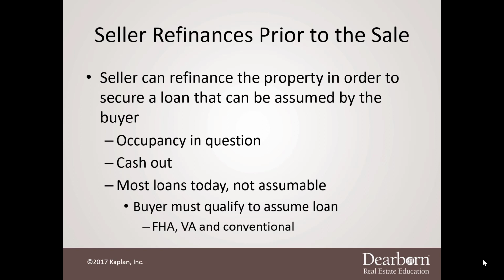Well, here's where more problems come in. We already talked about the question of occupancy for the seller. But if somebody wants to purchase a piece of property and refinance it, there are some time limits they have to respect. The first one is to get cash out of the property. You normally have to wait 6 months before you can pull cash out on a piece of property. But in all, the seller is not being honest with the lender when they're going to refinance a piece of property and let somebody else assume that loan.